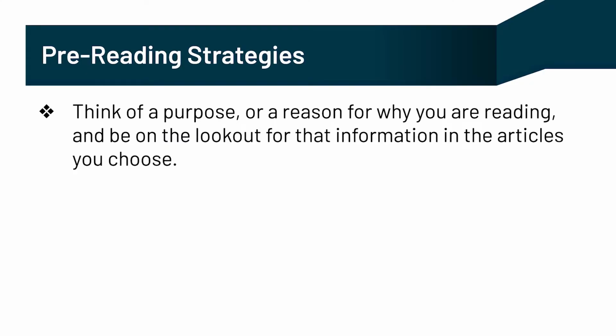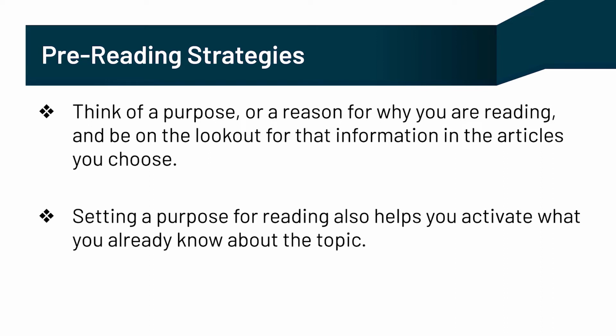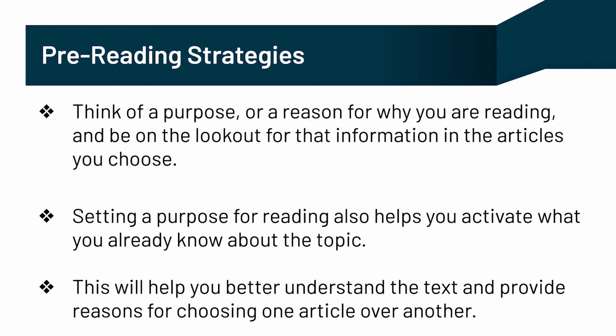You, the reader, should think of a purpose or a reason for why you are reading, and be on the lookout for that information in the articles you choose. Setting a purpose for reading also helps you activate what you already know about the topic. This will help you better understand the text and provide reasons for choosing one article over another.